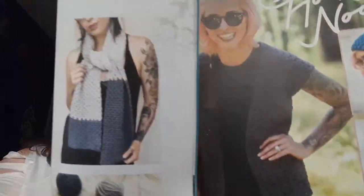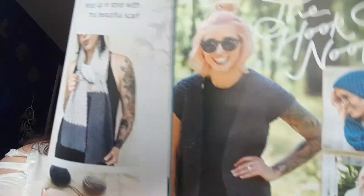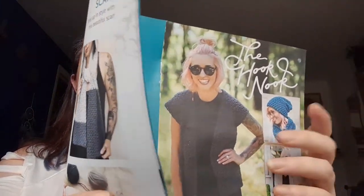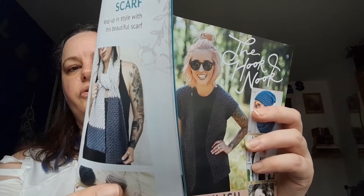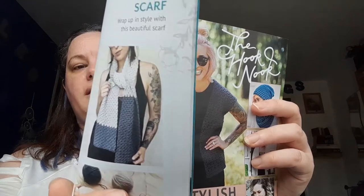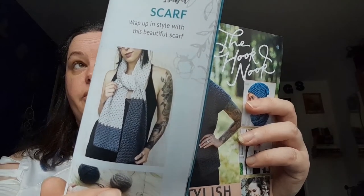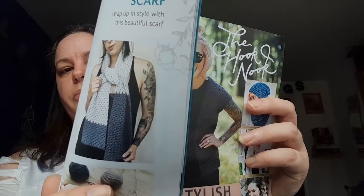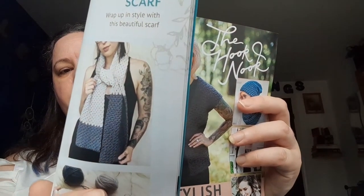Isabel scarf. Wrap up in style with this beautiful scarf. You're looking at the scarf, not the cardigan. They've used Wool Folk Far, 1 ball, 2 balls, 3 balls altogether, which is an Aran weight and 130 meters per 50 gram ball, 100% merino, 6.5mm hook.